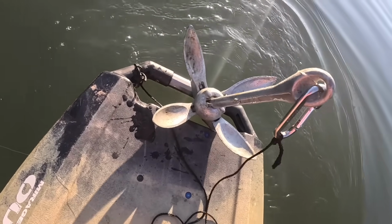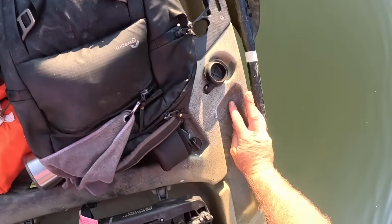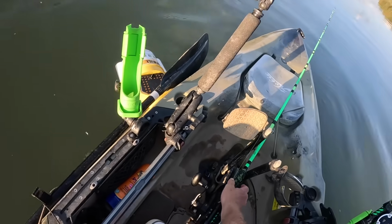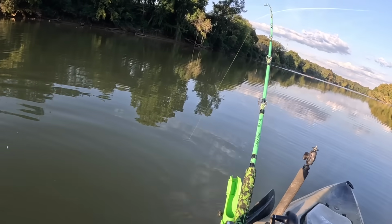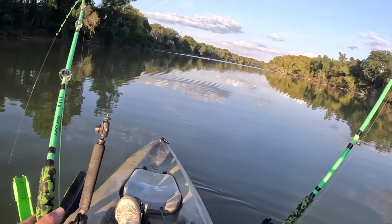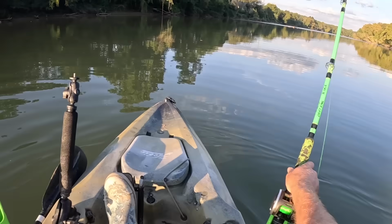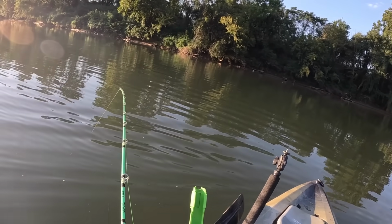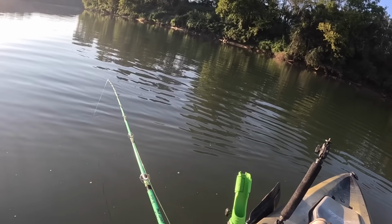All right, set the anchor right there. We still have our fishing rod. Flick the chip off. Still have our fishing rod. This is good. It's gotta be like a limb or something that she ran under. Dang it. This rod, we're going the opposite way. Do I still have her on there? I don't know.